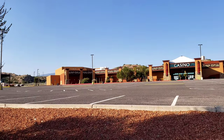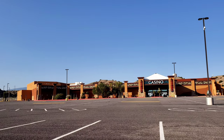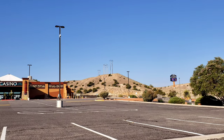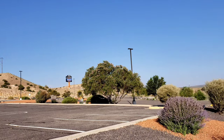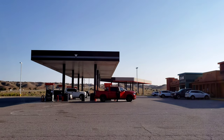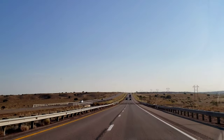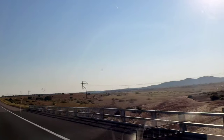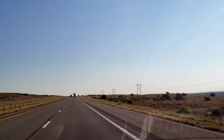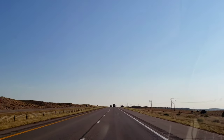Well, here's a good place to just get out and stretch my legs a little bit. At the San Felipe Reservation, the Pueblo. I think they call it the Black Mesa Casino. They've got a very busy gas station and probably a convenience store there. The wide open space of New Mexico. Now, I don't know what this haze is. I don't know if it's from wildfires or pollution or what, but you can't even see the mountains out north.